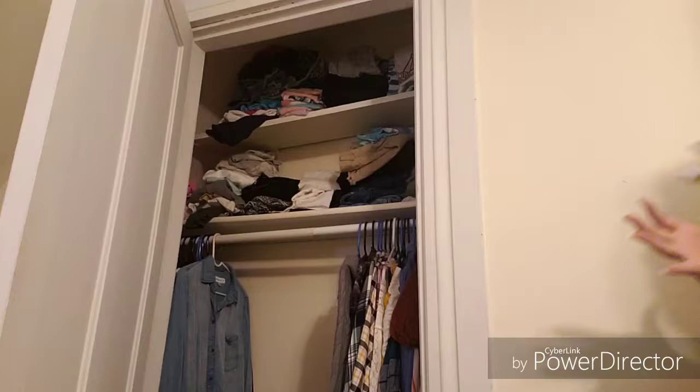So this is a sweater from Maurice's. It is in a size large. I find this runs pretty true to size. So, because I feel like it's supposed to be oversized, I am going to keep it, but I'm going to put it in the tote. This was a gift from my mother-in-law, and I love the color on it. It is like this beautiful dark green color, so I'm keeping it.